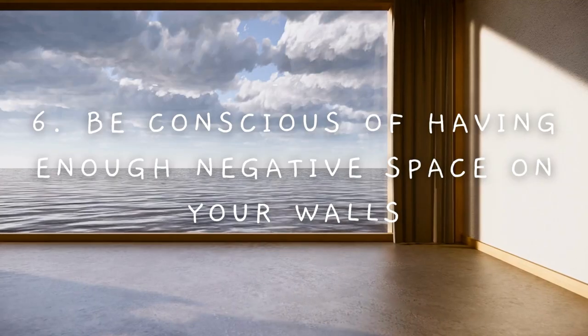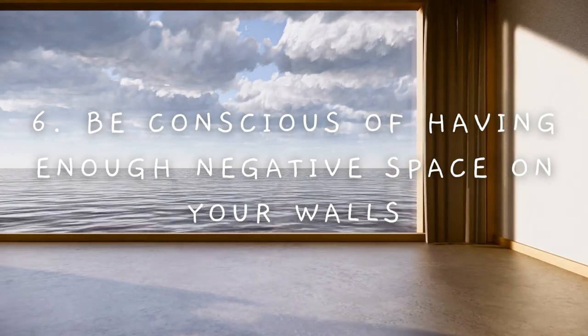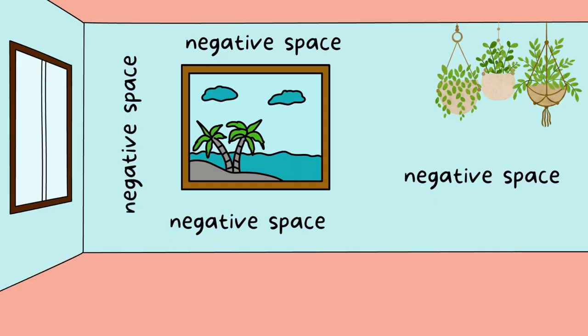Number 6 is be conscious of having enough negative space on your walls. So you probably know what negative space is, but just in case it's your first time hearing the term, negative space is empty space, or it's the empty space that's around something or in between something. For example, if you hang a picture on the wall, you want to have space on all sides of the picture to be able to really take in and appreciate that picture. If it's crammed with other pictures on all sides without enough negative space, it can lead to looking visually cluttered.